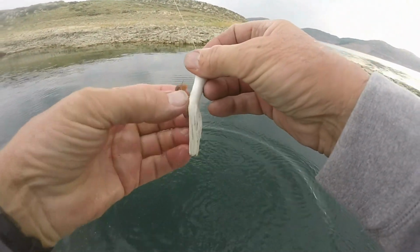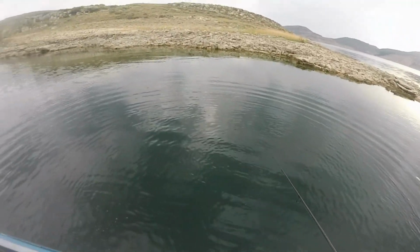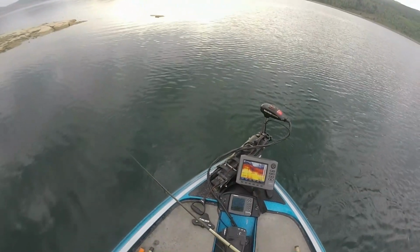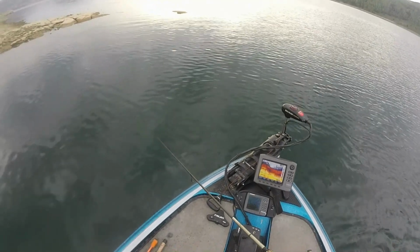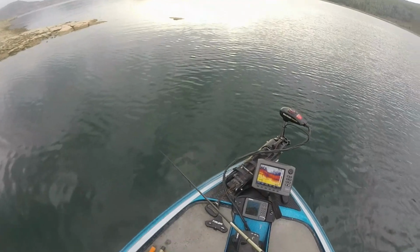I think I can still use that little piece of nightcrawler as my bait, so I'm just going to drop it right back down and see if we can't catch another one. Okay, so we're now 45, 46. See all that activity down on the bottom? That's some smaller fish that are feeding, and some minnows down there. I would imagine there are a few kokanee down there just because of where we are.